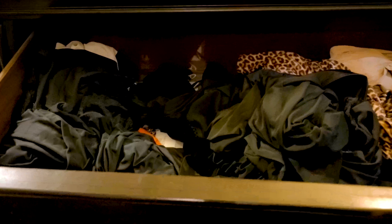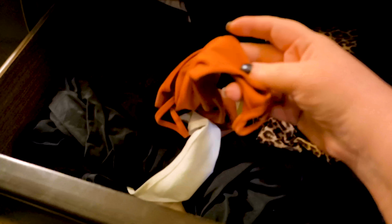So let's start on this side with the drawer. This drawer is all sleeping clothes, nighties, silky undershirts, little short PJ bottoms, that sort of thing, kind of like nightgowns. What do you call these, like camis, that sort of thing, like these that layer under certain tops, which I should probably hang up with the tops they go with. And shapewear, that sort of thing lives there.